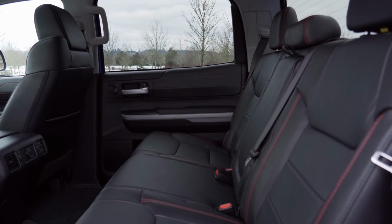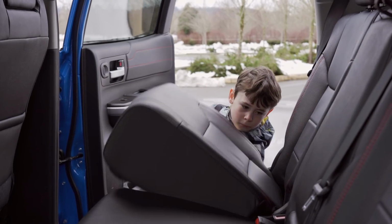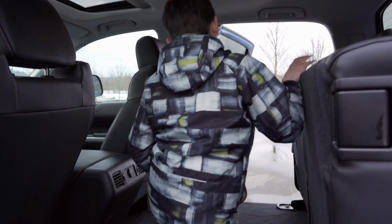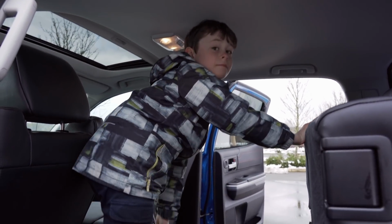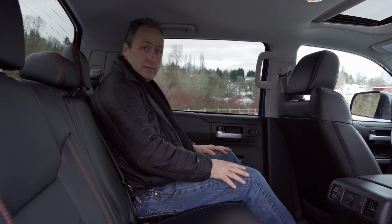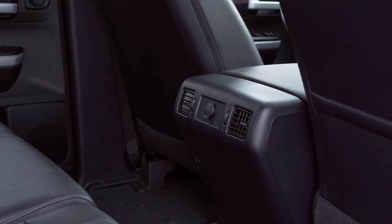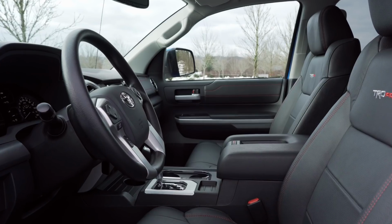The second row of the crew cab is quite spacious. Seats can flip up to fit gear securely, or fold them down to carry workmates. They're easy enough for even my kid to do it. Adults fit easily, as you can see. Accessories for the second row are rather limited, with only a single power socket and vents accessible.